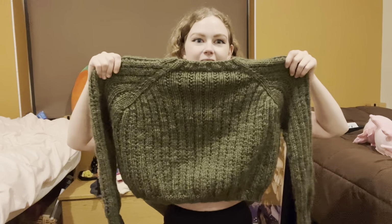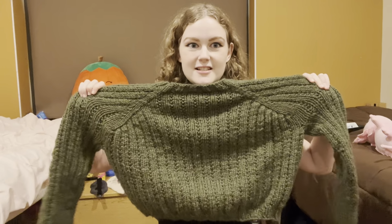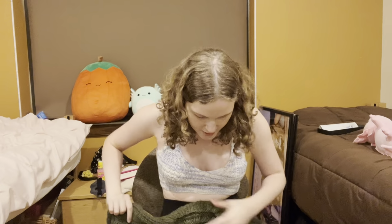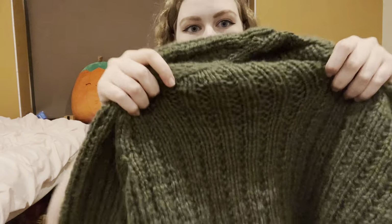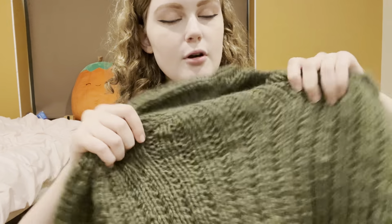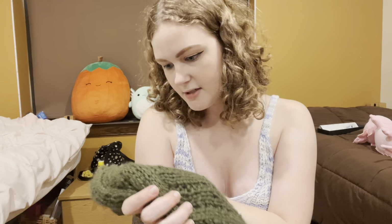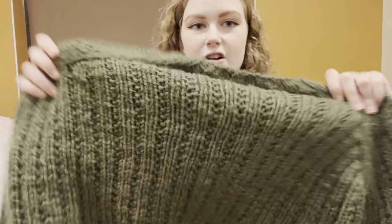So let's start with a very failed design. This is what was going to be the Cozy Night sweater. As you can see, it's a raglan design. Just a simple broken rib pattern here. Or is it just ribbing? No, I think it's broken rib. It's hard to tell because the yarn's a little fuzzy, but yes.